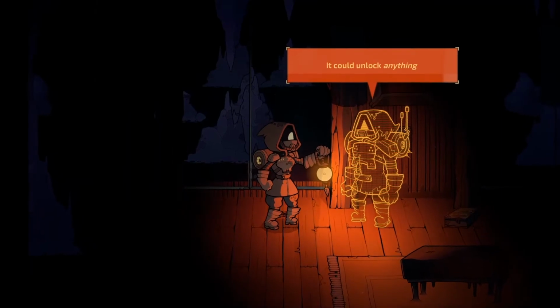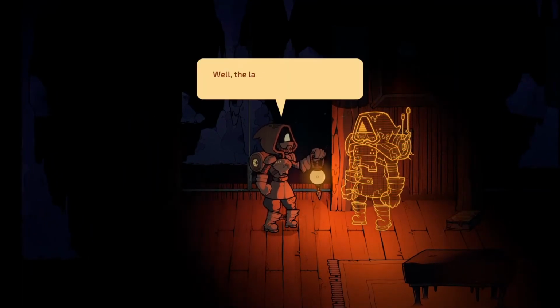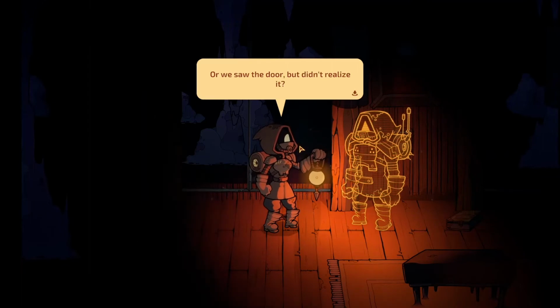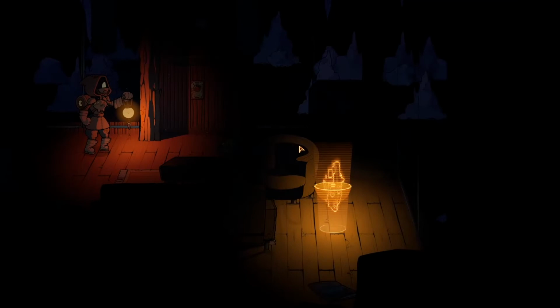A key. It could unlock anything. A secret vault, a secret laboratory, a secret zoo. Or the label on the keychain says garage. I don't think we've seen a garage. Or we saw the door but didn't realize it. Either way, I'll hold on to this key just in case.